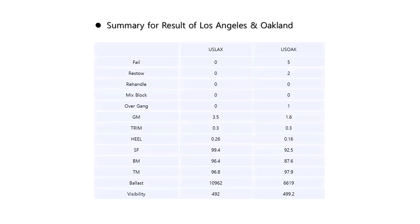The following table summarizes the LA and Oakland engine results. According to LA's plan, all cargo was assigned to slot locations without rehandling. However, in the case of Oakland, there were 5 boxes of containers that failed to be assigned slot locations and 2 boxes of containers were re-stowed. The results for the rest of the evaluation factors have been indicated mostly at satisfactory levels.